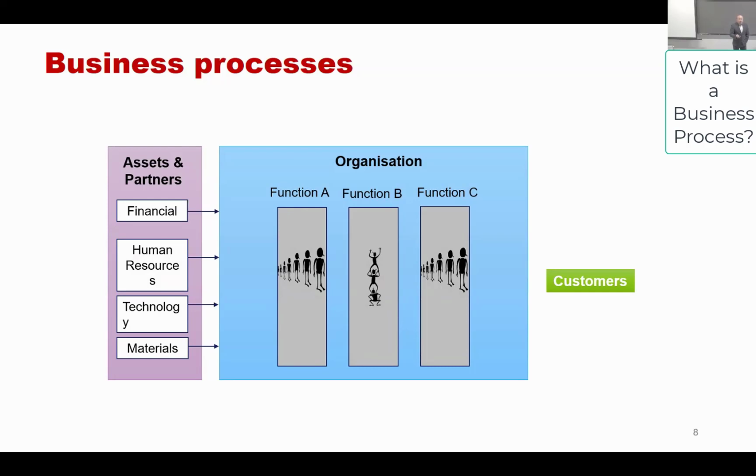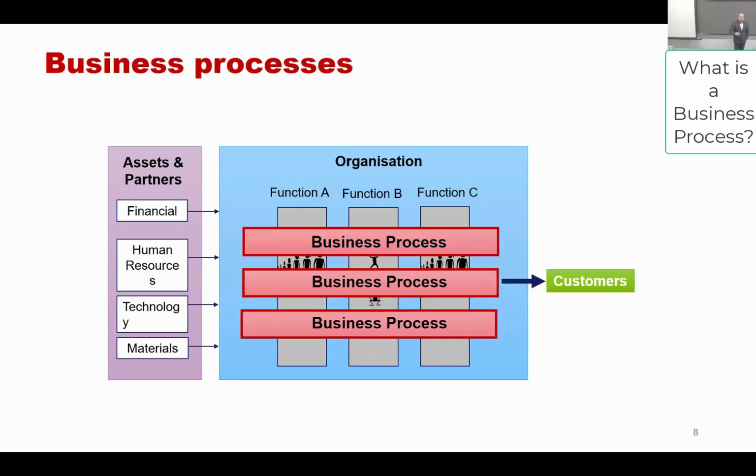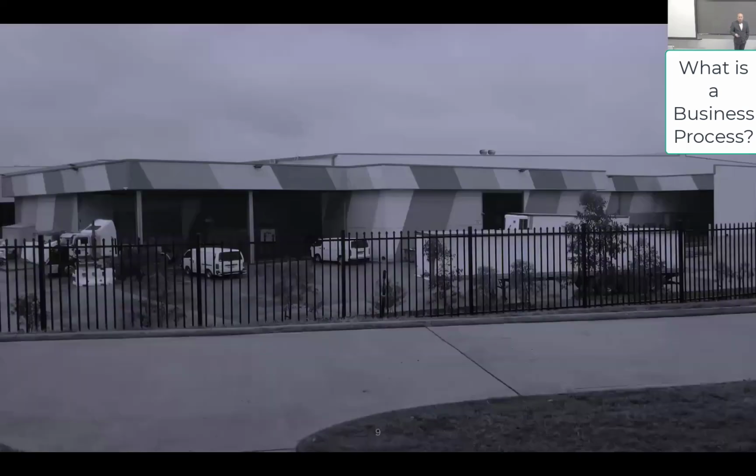So the way we're going to do it is that we're going to take those thousands of tasks or activities that the companies perform, and we're going to group them into something called business processes. A business process is going to be something that takes all these assets we have from ourselves and from our suppliers in order to deliver something of value to the customers. Let me be concrete here. I showed you before something around 20 plus different activities that are performed at this company called Metcash.